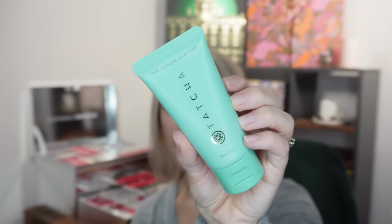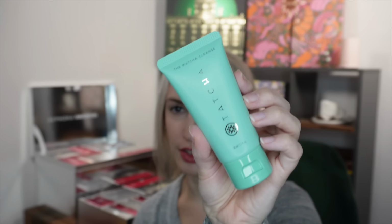Day number 20. 2 products today. The first is a travel size of the Tatcha, the Matcha Cleanse. I have used this, and this is the one I would say is most suited for kind of oily combo skin. It's like a clear gel, and it kind of doesn't come to much when you add water to it, I don't think, but it does do a good job of feeling like it's kind of detoxifying the skin and taking away if you do get a little bit of shine or oil.